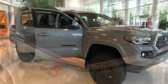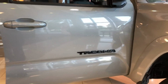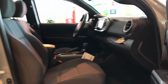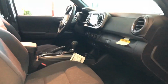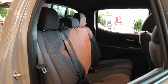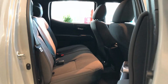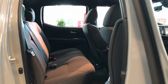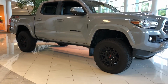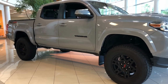Cool stuff, right? And although I'm showing you external changes, I do want to show you what it looks like inside, so that way you get to see the whole entire truck with its sport fabric seating. And then we'll look through the back too. The best-selling mid-size truck. Get yours today. And then here's what it looks like with the level kit. Do you like it at its base height or with this?